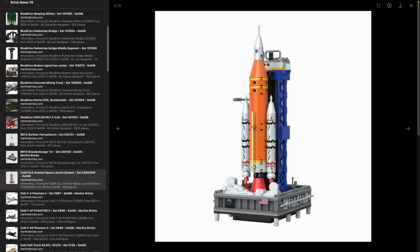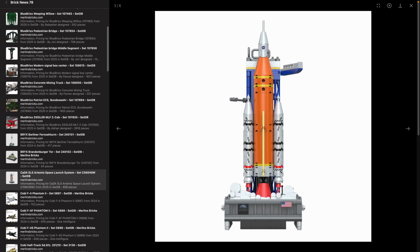Yeah, I think they are collaborating with NASA here, which is also interesting because CaDA has always done a ton of space flight sets, but almost exclusively in collaboration with the Chinese space program, or basically Chinese space vehicles, as, understandably, most Chinese manufacturers do. So that they now do a NASA vehicle is quite interesting. And yeah, here you go, the Artemis launch system.